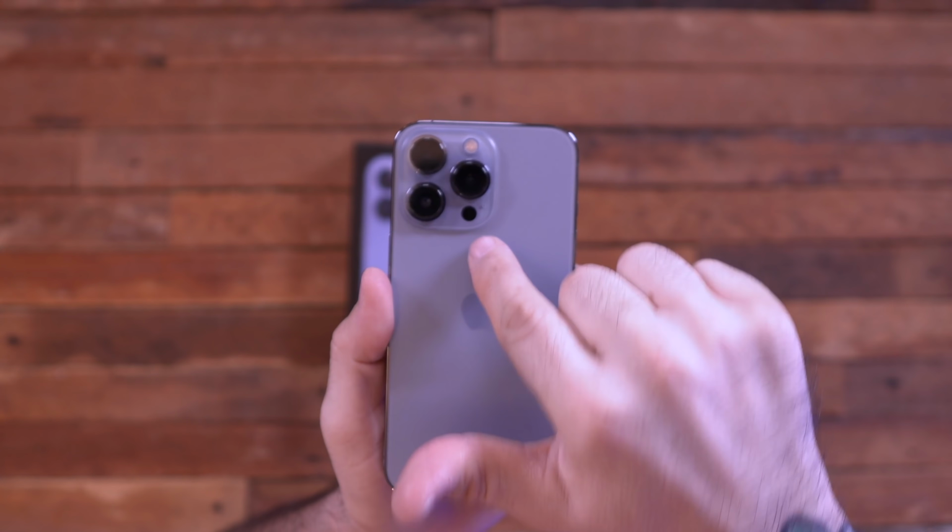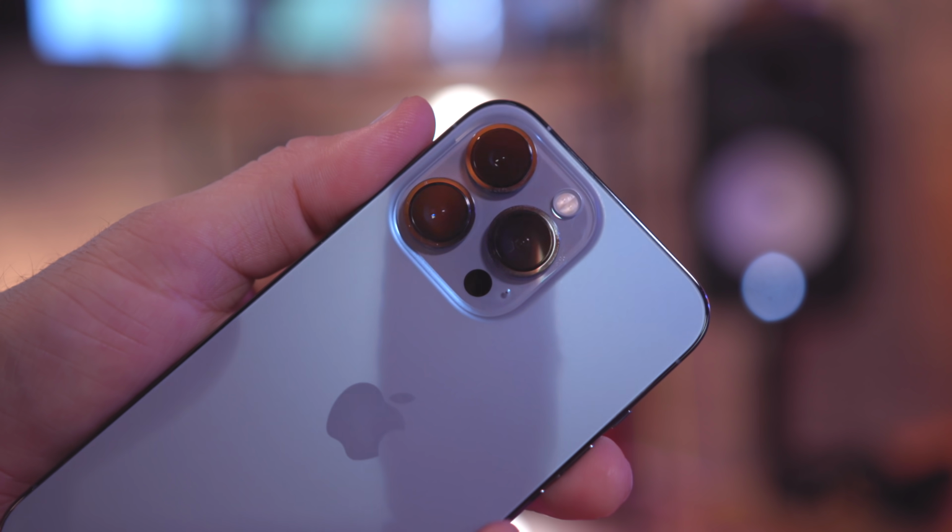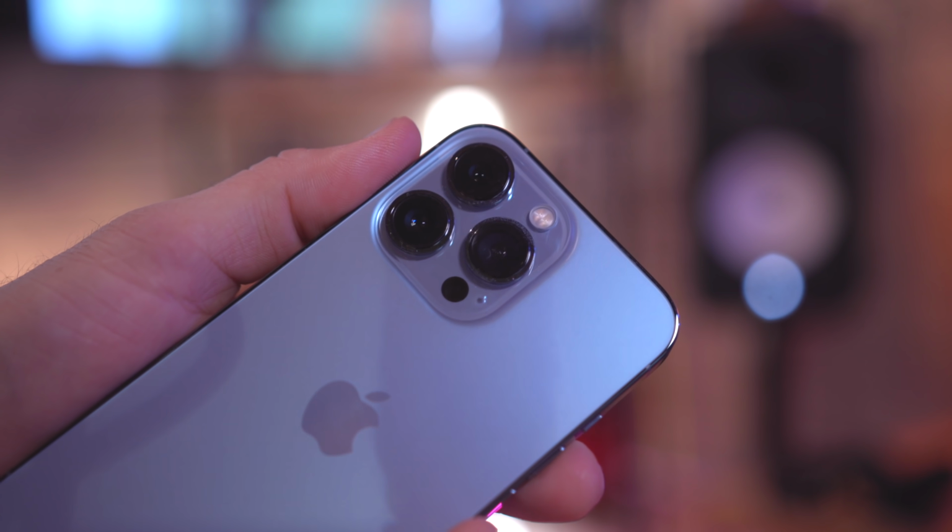Now, of course, here on the back, this monstrosity of a camera setup, I mean, it actually kind of looks pretty cool. That is a huge upgrade this year as well.